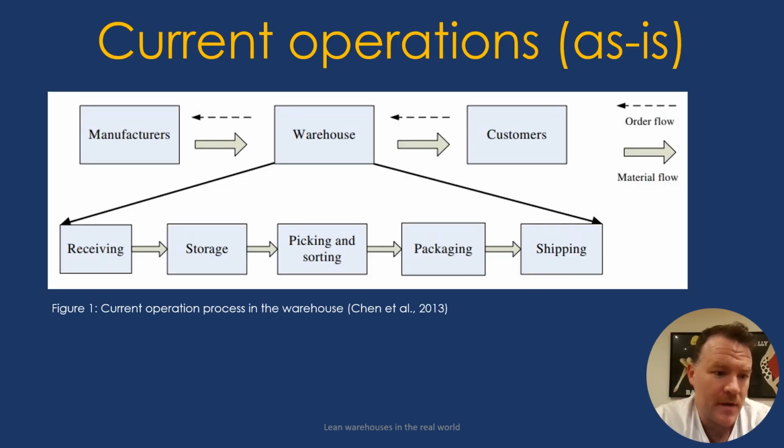So this figure, 1, is the current operation process in the warehouse. We can see that the material flow shows that we'll start with order flow. So the order comes in from a customer to the warehouse, and then that information is passed on to the manufacturer to produce goods and then get delivered.